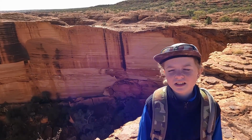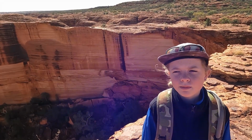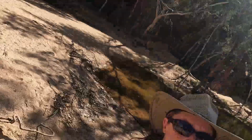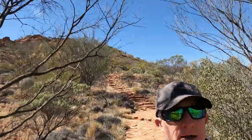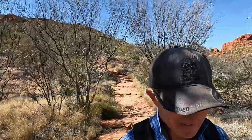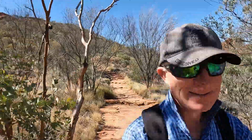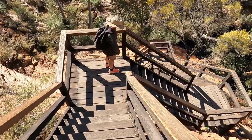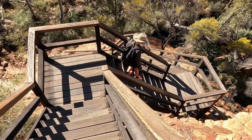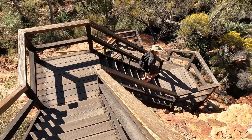We've seen some spectacular rocks on the trip, but not as cool as... Our next stop is Emily's Gap. Unfortunately... Whoa, didn't see that step. There's a step. Thanks. If Mum falls down these stairs, we'll have a good outtake.